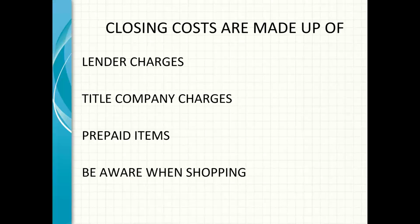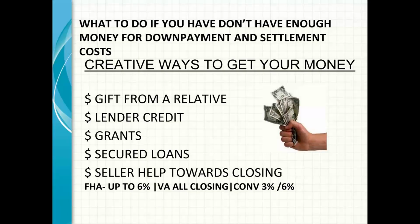Lucie, or Martin County, all these fees can be a little bit different. So Stephanie and I will be happy to walk you through all that. What do you do if you don't have enough money for down payment and settlement? I'll tell you a couple really creative ways.